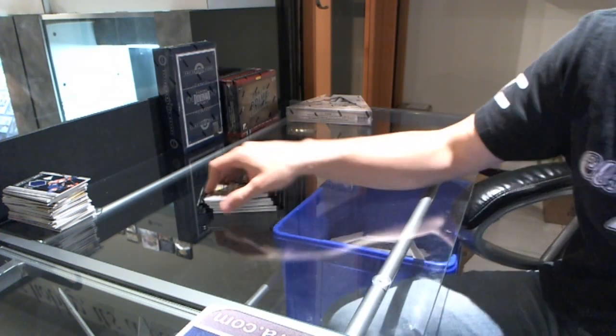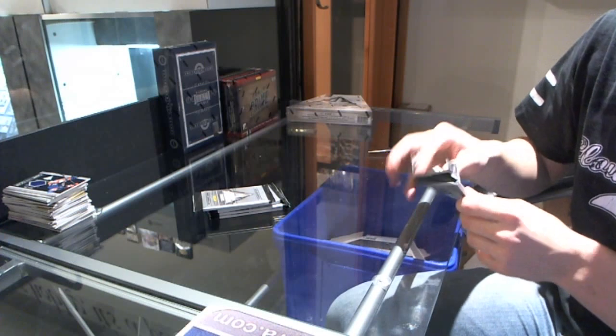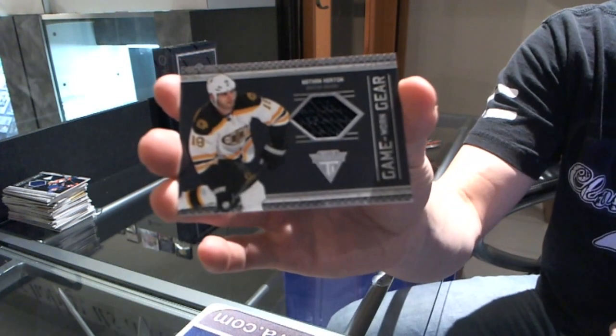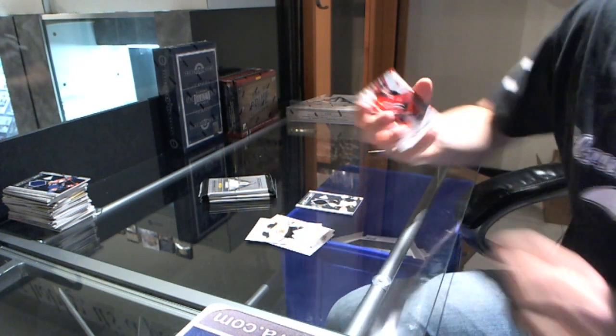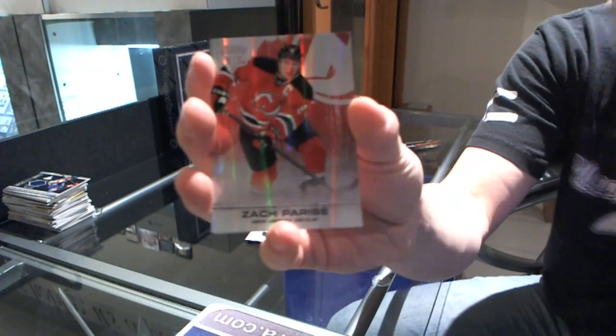Sorry about that. Game Gear jersey for the Boston Bruins, Nathan Horton. Ruby, number to 99 for the New Jersey Devils, Zach Parise.